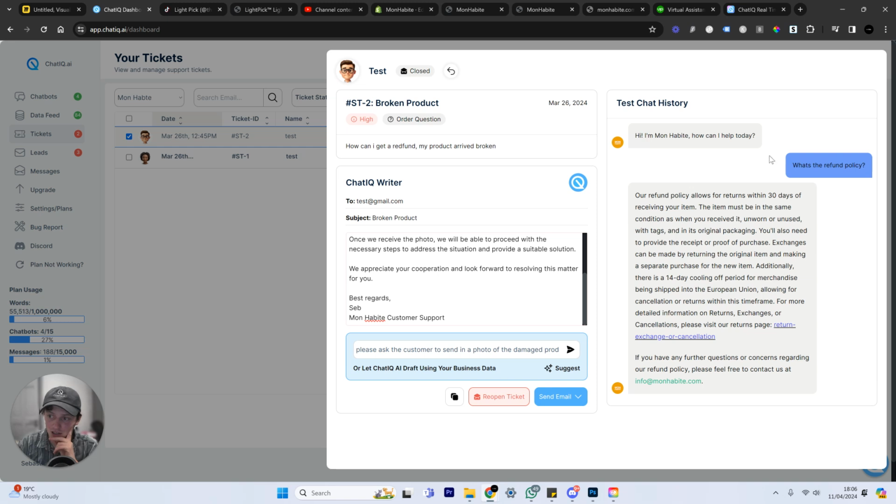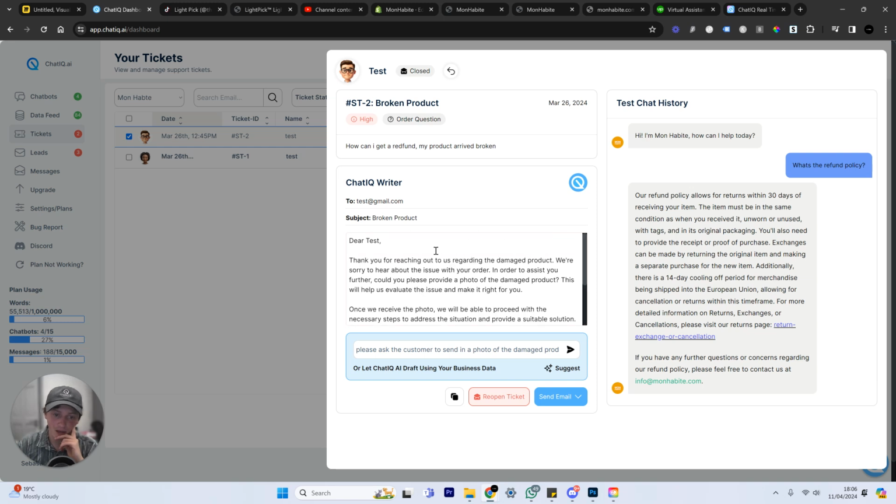You can see this has just loaded. It's come through and shown me here the chat history from this customer. So I can see the question that they had with the AI. In this case, the person was asking about the refund policy. It told them about the refund policy. It also showed them the submit a support ticket button, and it's come through here.